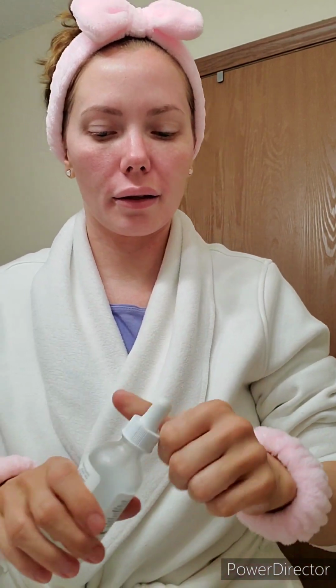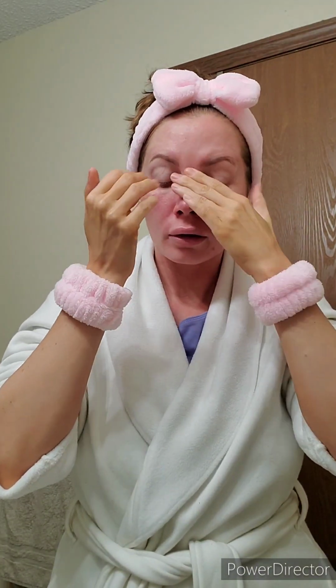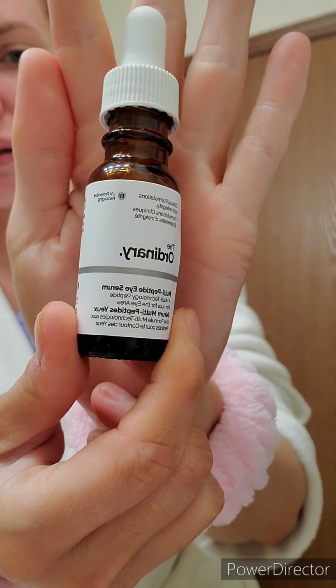And now I am working on moisturizing with my current routine. I am using the Ordinary Niacinamide Serum. Just a little bit of that, getting it everywhere. Whatever you do to your face, they always say you want to work down into your neck and your décolletage. So I'm just working that in. And niacinamide is really good for acne prone skin. It's good for blemishes.